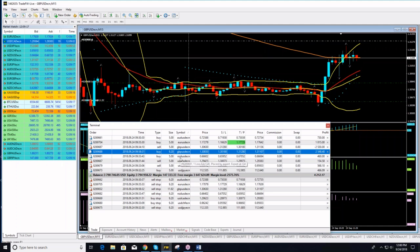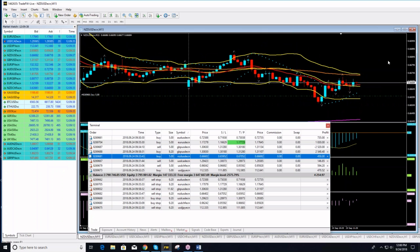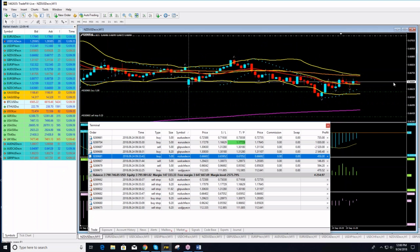The Kiwi, we are long on the Kiwi, failure swing also on the Kiwi, consolidation above the middle Bollinger Band is looking good. However, the Kiwi has this big obstacle to recover. 66.75 is a huge intraday resistance level. If we have a break above it, then it's a matter of time to hit also our take profit on the Kiwi.